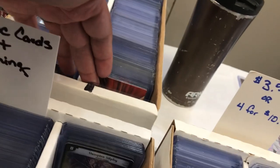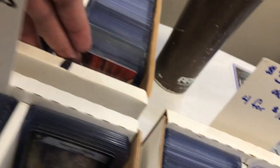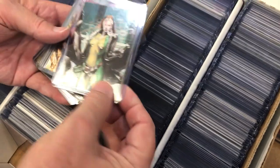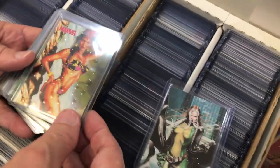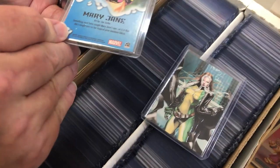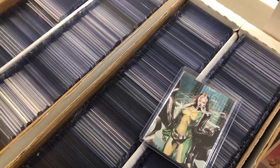I think it's $3 or $4. No, $3 or $4 for that. Here, you go through. You want me to go through? You go through, you don't mind. Awesome. I love those swimsuit ones, man. I might get these. They're nice. They have like a water effect on them? Yeah, kind of cool though.